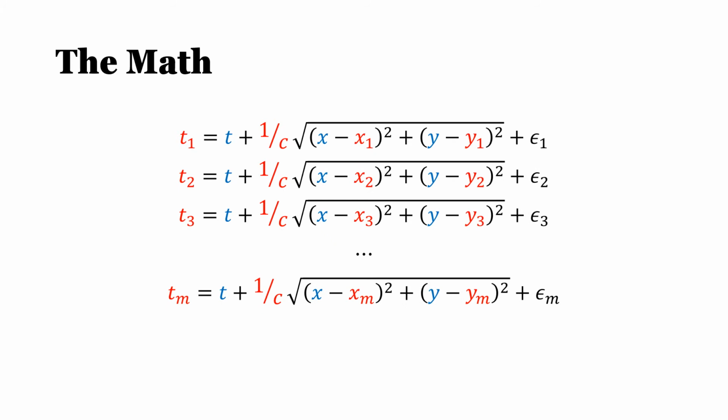The equations describe the arrival times of one ping from one tag. Our aim is to estimate x, y, and t. We cannot estimate the measurement errors epsilon1, epsilon2, epsilon3, and so on because there are too many of them. But if our measurements of the arrival times are accurate, we can assume that the epsilons are small.